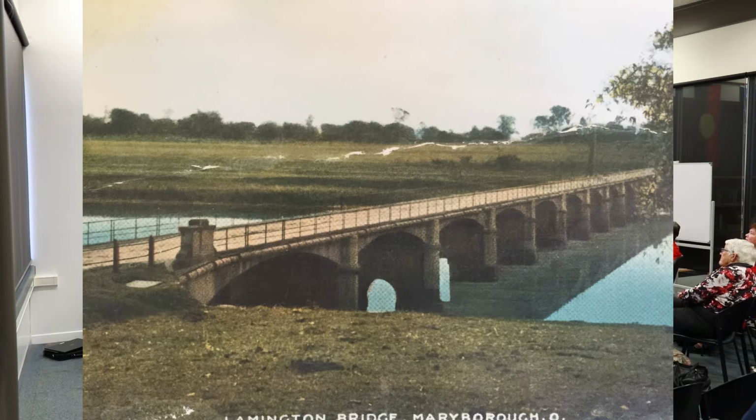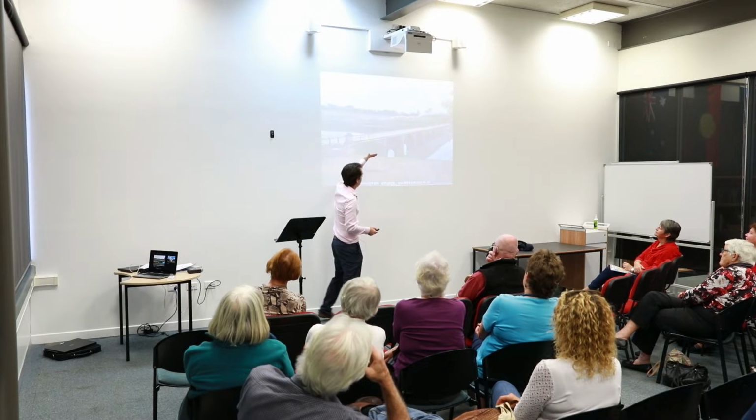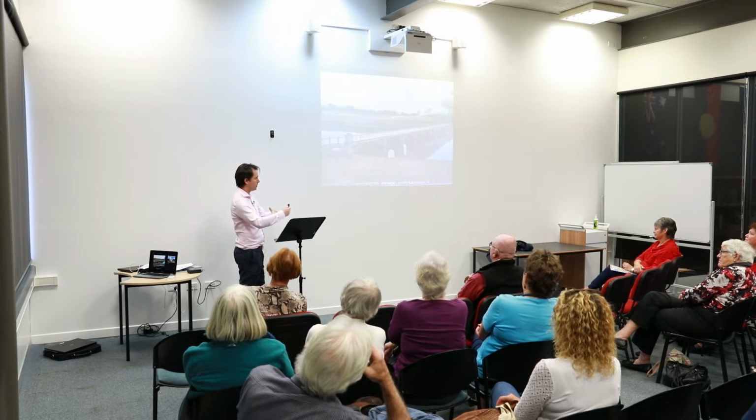Here's a postcard not long after. It's since been widened, and we have a cantilevered footpath to the side. I don't have a modern picture of that, but Lamington Bridge is obviously very significant on a national level for its innovative design and use of materials. The same flood affected Bundaberg very badly, and the Burnett Bridge there was designed by Barton Brady as well.